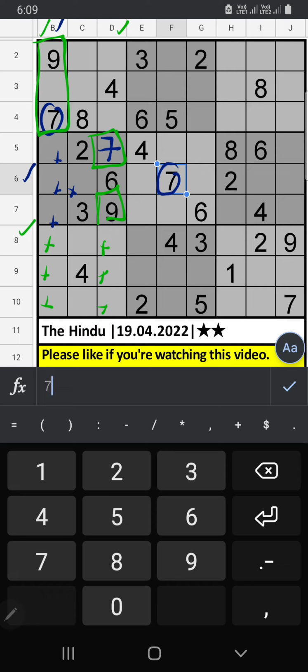8th row, we already have 9. So 9 can't come in this cell. 9 is confirmed here. Then 7 is here. 5th row and 7th row. And then column C, we have 4. So 4 can't come in these cells. Then 4 is confirmed here.